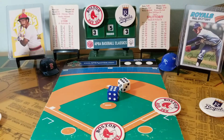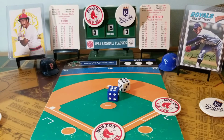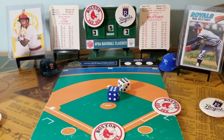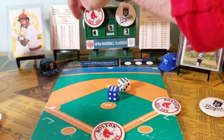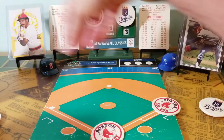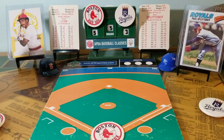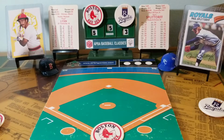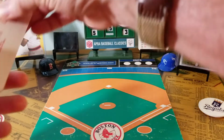6-6 roll. That's a drive. It might be. It could be. It is out of here, and the Red Sox have taken a 5-3 lead with 3 in the 5th inning. Yastrzemski started with the sac fly, and then Lynn now drives in Griffin, and he's the 3rd run, 5-3.